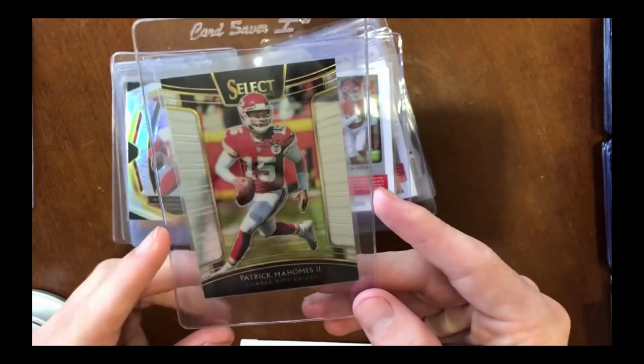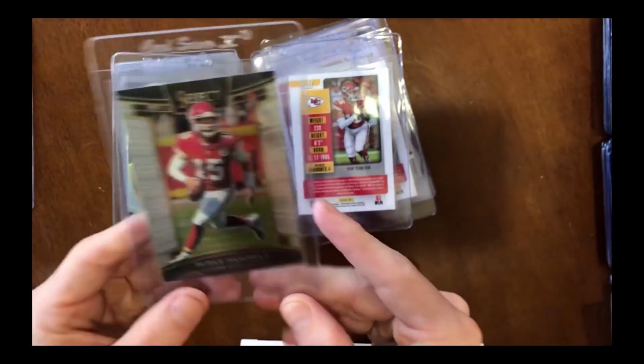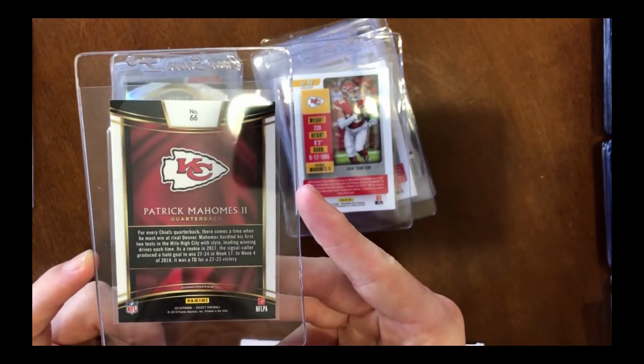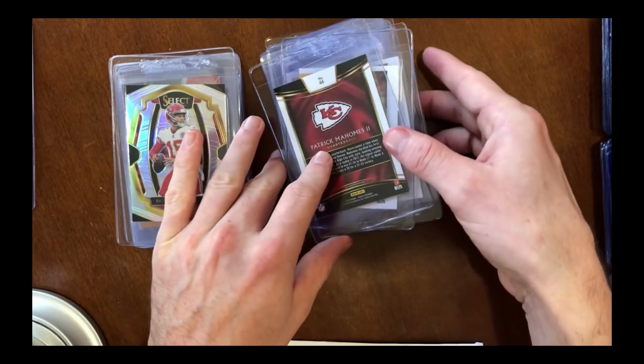Pretty crazy. It's to the point now where I'm willing to pay $20 to have PSA grade a 2018 Select base card for Patrick Mahomes. That's just how crazy this market is right now. And I hope that it stays.